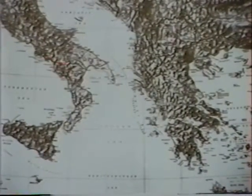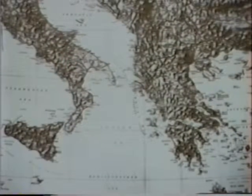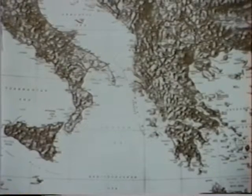Here's friendly little Italy. I was stationed right here. Up here, there's a little island of Vis that I'll tell you about later.